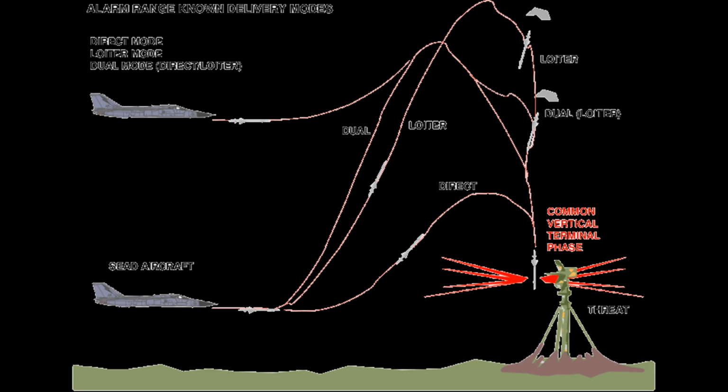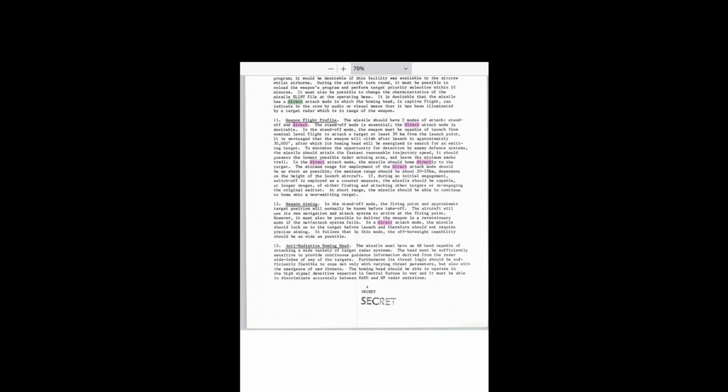I only understand a third of what I'm saying. The ALARM has a few different modes of operation, but can be simplified as direct and indirect.